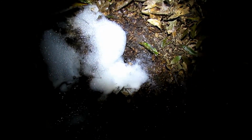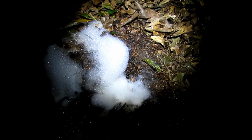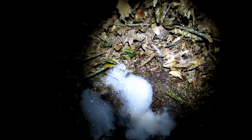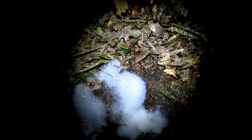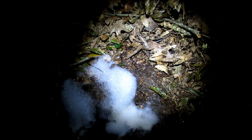that saturated their nest. So we'll just let that soak in, and then when daylight comes, I'll come out here and dig it up and see what happened to them. I'm pretty sure they're all gone. This is basically the best way I've found to take care of yellow jackets, is by mixing Dawn dishwashing liquid into a 5-gallon bucket of water and saturating the nest with it.